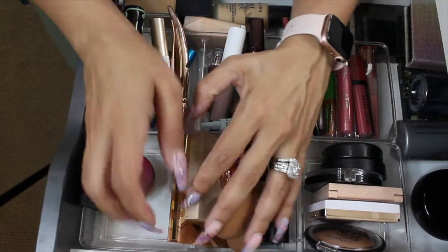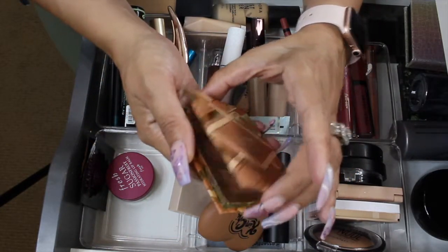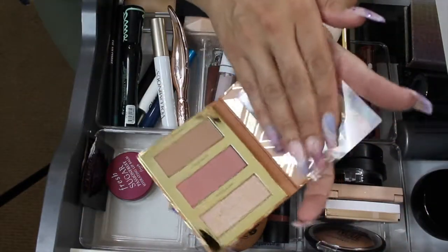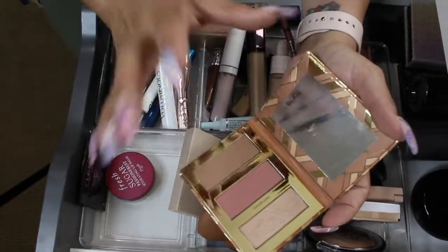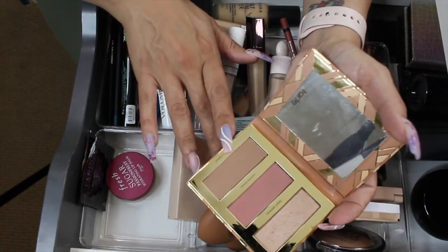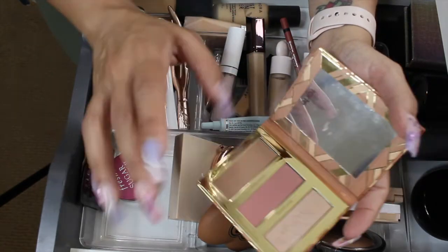For bronzers and whatnot, I had the Tarte Hamptons Weekender Contour Palette. It's not my favorite face palette. It's convenient. Everything is compact and fits in here, but I think I'm gonna go ahead and let it go. The bronzer in here, my brush does not fit in here very well.